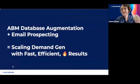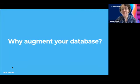And how did they do it? They did it with what we were just talking about, a database augmentation project, with ABM, just meaning that it is targeting really specific ICPs, which we'll talk more about soon. And they were able to scale all their demand gen efforts fast, efficiently, and with really great results. So why did they undertake this project? Let's start at the beginning.